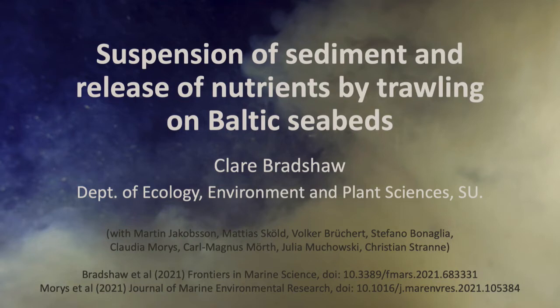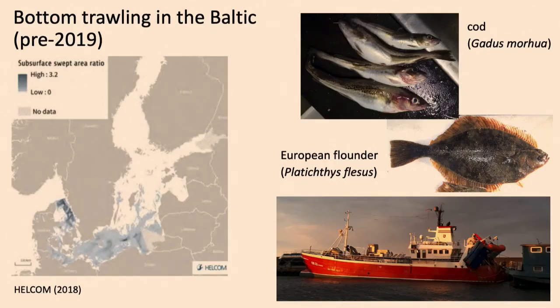So bottom trawling, for those of you that are not familiar with it, is a method used for catching species that live on the seabed. And in the Baltic context, this means cod and European flounder. The fisheries are located mainly in the southern Baltic Sea, as you see on this map here in the blue areas. I say pre-2019, there's been a ban on bottom trawling since July 2019 because of problems with cod stocks. But that's another question. We can come back to that later. But prior to 2019, there was heavy trawling in this area.